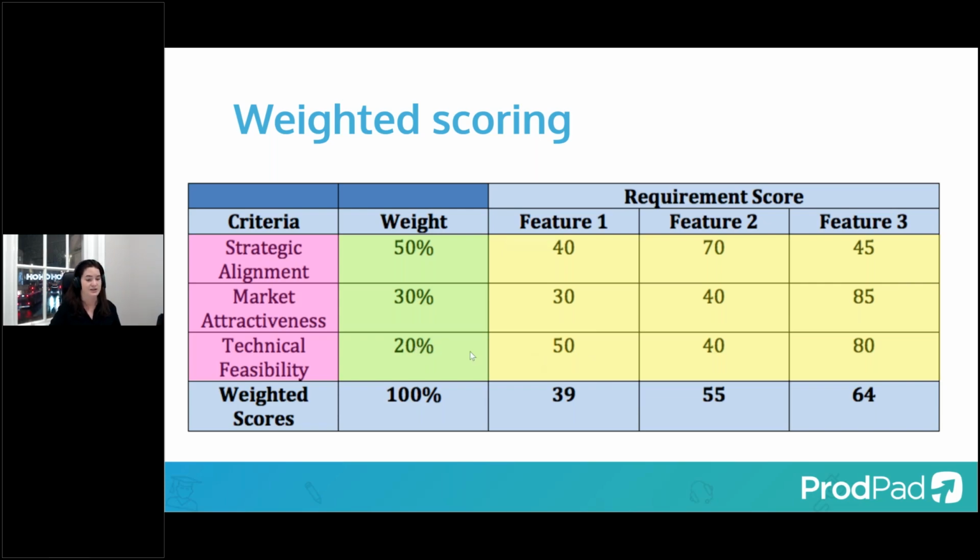And you've taken these numbers and you've basically said, this times this times this times this, right? So you're basically calculating these out using a weighted scoring algorithm, which is basically just multiplying each of these numbers by the weight that is given. Take those weighted numbers, add them up, and you'll end up with this particular score. So 40 times 50 plus 30 times 30 plus 50 times 20 should give you 39. 70 times 50, 40 times 30, that sort of thing. And you'll come up with these numbers at the end of it. And from there, you're able to come up with these particular numbers.